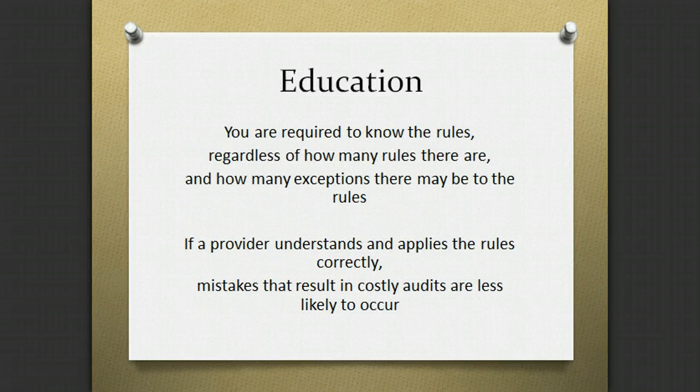Education, you're required to know the rules regardless of how many rules there are and how many exceptions there may be to those rules. That one always makes me laugh. I always think of HIPAA with that one, exceptions, and also Stark and kickback too. So if a provider understands and applies the rules correctly, mistakes that result in costly audits are less likely to occur.